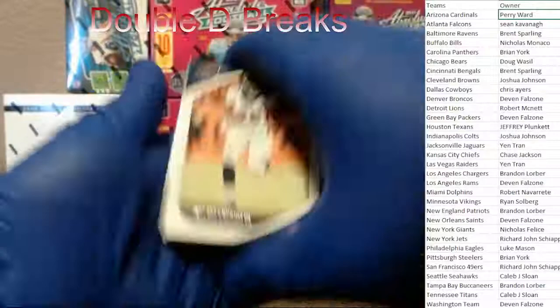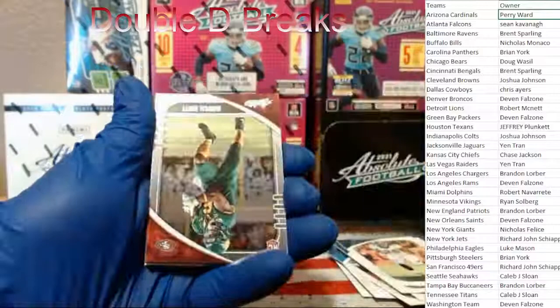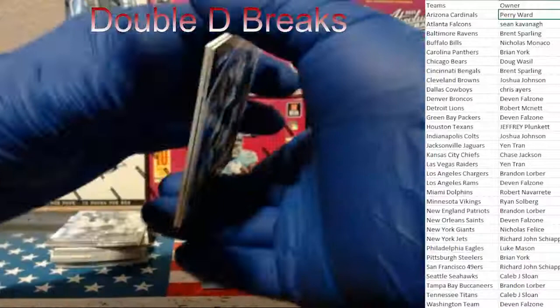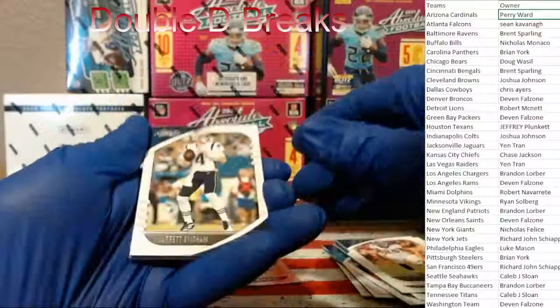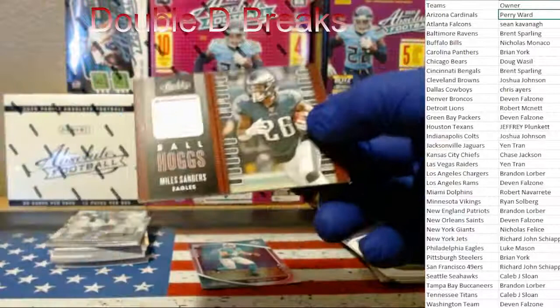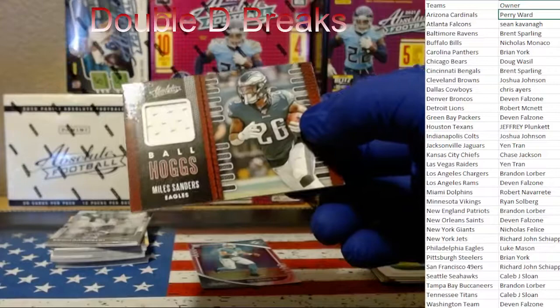Melvin Gordon, Unsung Heroes, Shaquille Barrett, Jamycal Hasty for the Niners, Antoine Winfield Jr., the wrong Charger, Josh Kelly, Damon Arnette, who I believe, didn't that guy just get released for doing some crazy video threatening some people? Jarrett Stidham, Mark Ingram. And then there we go. It looks like our mem card's a ball hog, Miles Sanders. Looks like I got my thick top loader stuffed in together.